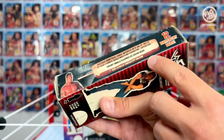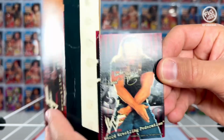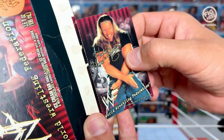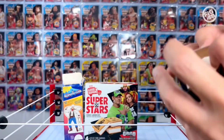There's the Rock on the side with the breakdown. And then on the inside, this one I can show you, has the trading card. Same picture as the cutout, but as you can see, it's got the signature. It's got the Rock back there, Ken Shamrock. Nothing on the back. Very cool.